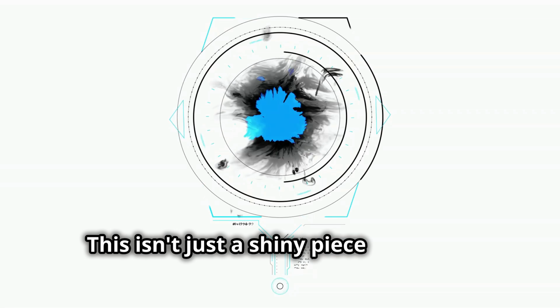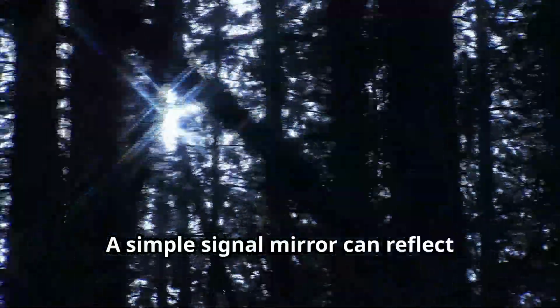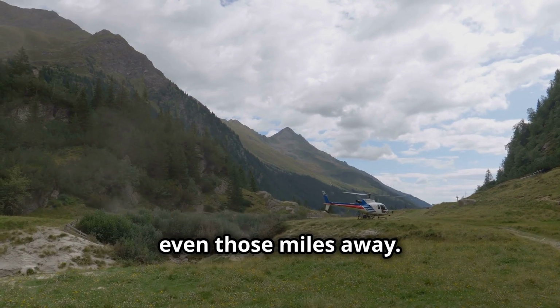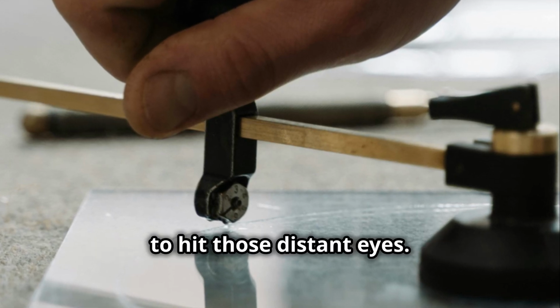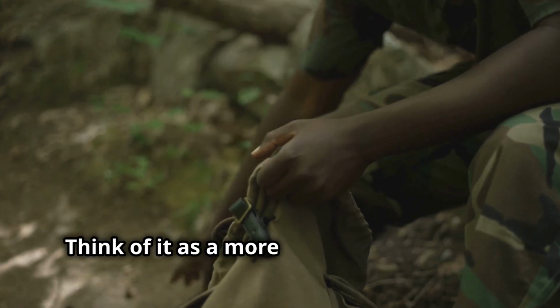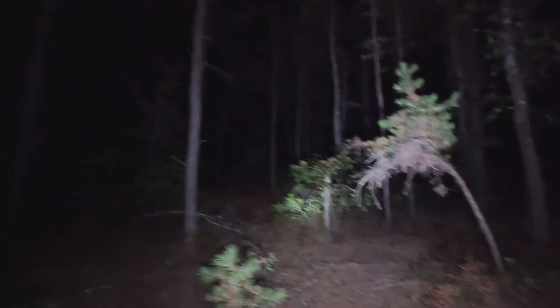This isn't just a shiny piece of plastic, mate. This is a lifeline. A simple signal mirror can reflect sunlight over incredibly long distances, attracting attention from potential rescuers, even those miles away. Now, using one does take a bit of practice. You need to aim the reflection properly to hit those distant eyes, but trust me, it's a skill worth mastering. Think of it as a more advanced version of those hand signals we talked about earlier.